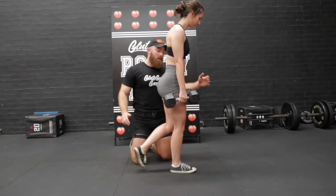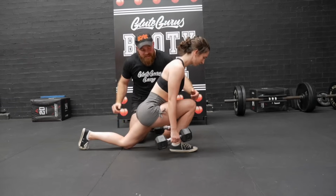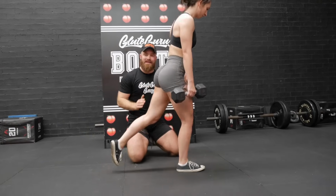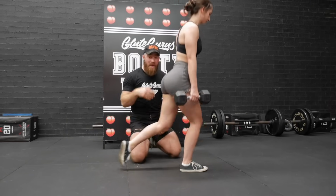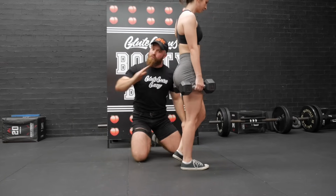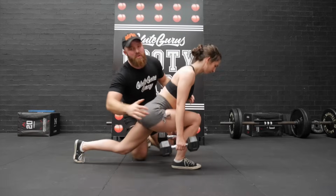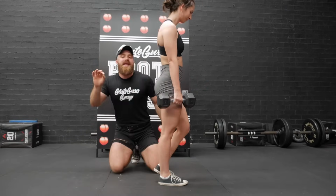They also work a little bit of the quads and the adductors as well, and with this technique, you can just lunge back like this, keep your body upright and take a shallow step, and that will work the glutes. But if you take a really big step back and lean forward, you get even more stretch on the glutes, and it's going to make them a little bit more goddamn beautiful.